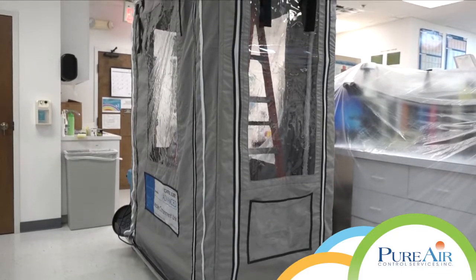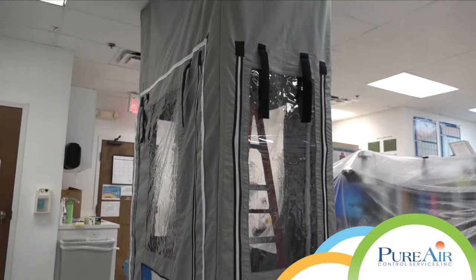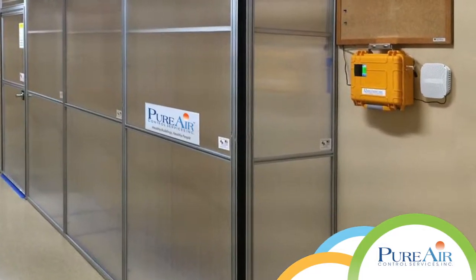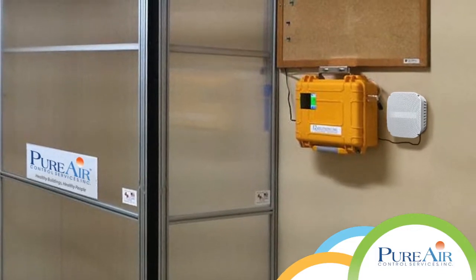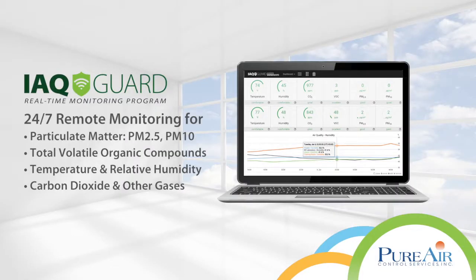In most areas of the hospital, our duct cleaning process is performed under the protection of negatively pressurized containment. Both our mobile containment and larger constructed containment areas are HEPA-filtered. Some of our clients have asked us to install continuous IAQ monitoring devices outside of the containment areas to provide real-time data that can allow for quicker response should environmental conditions change during the process.